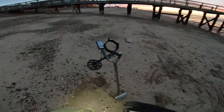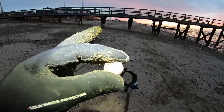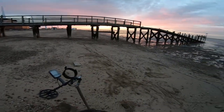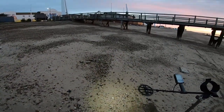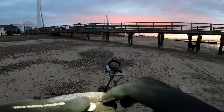Right, next coin, this hole here, last 20p out of that hole there, another 20 pence. It's starting to get busier down here now with people, so I'm going to head off out to the wet soon. But this beach, because we had a lot of wind over the last few days, it might still produce, so let's keep going.